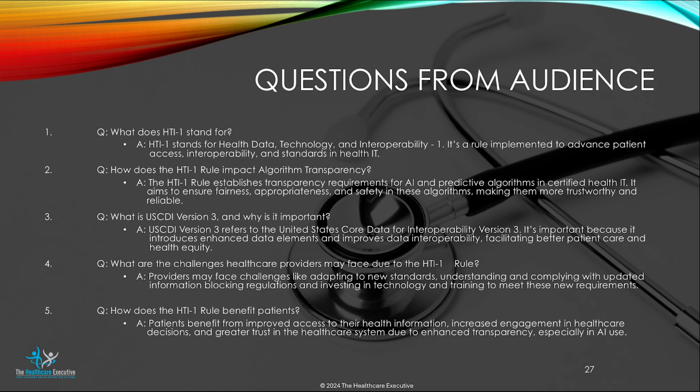Okay, what's next? How does the HTI-1 rule impact algorithm transparency? The HTI-1 rule establishes transparency requirements for AI and predictive algorithms in certified health IT. So it aims to ensure fairness, appropriateness, and safety in these algorithms, making them more trustworthy and reliable.